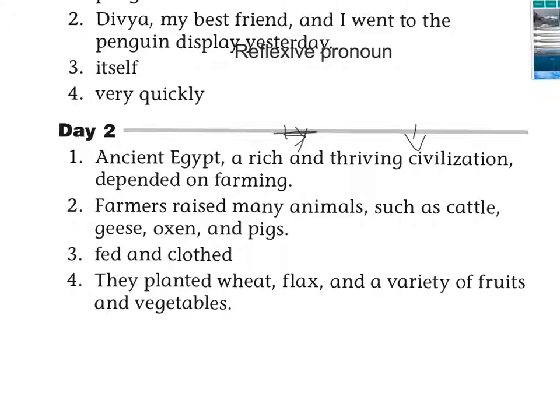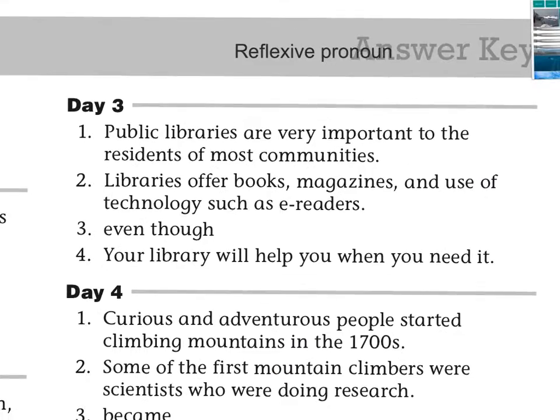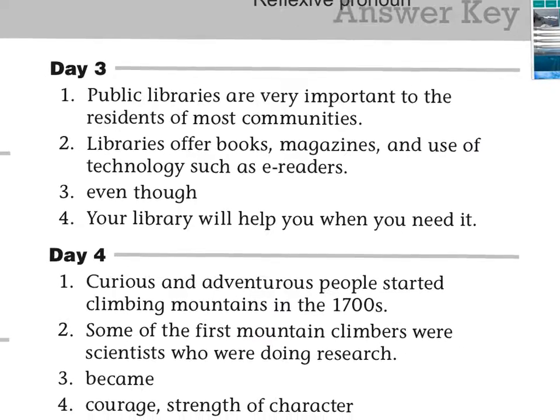Day 3. Public libraries are very important to the residents of most communities. Public libraries are very important to the residents of most communities. So again, we don't have an ly here.